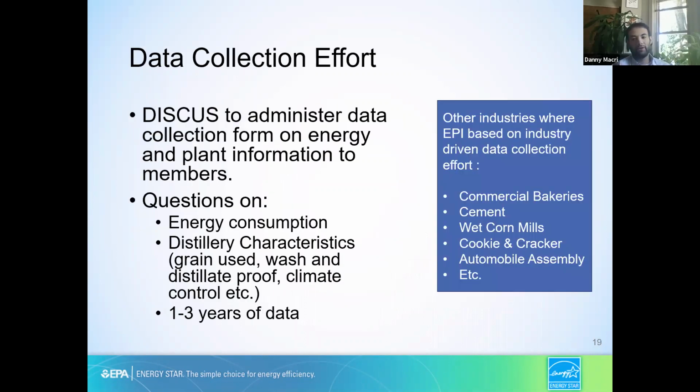So how will that work exactly? We're working with DISCUS, and DISCUS has been an excellent partner. DISCUS will be facilitating a data collection effort among its members within the next few weeks. So be on the lookout for an email that's going to ask for your voluntary participation to provide data on your energy use and production characteristics for your distillery. There are a lot of other industries and industry associations where their benchmarking tools are based on data from association-driven efforts. I mentioned commercial bakeries and cement as being two of those. So this kind of activity is not anything out of the ordinary.